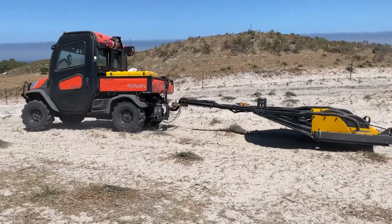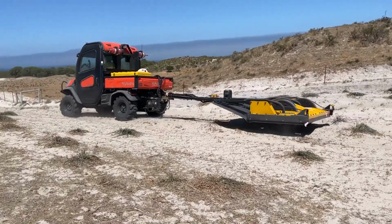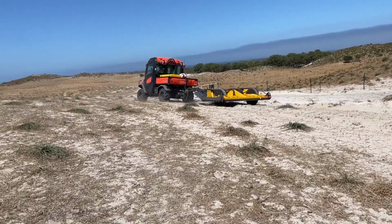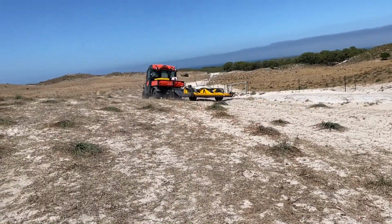Oh, that's great. And the cab, air conditioned? Air conditioned, yep. It's free of dust. Fantastic. I'd love to take it for a hack without the Ultra Tem attached to the back of it.